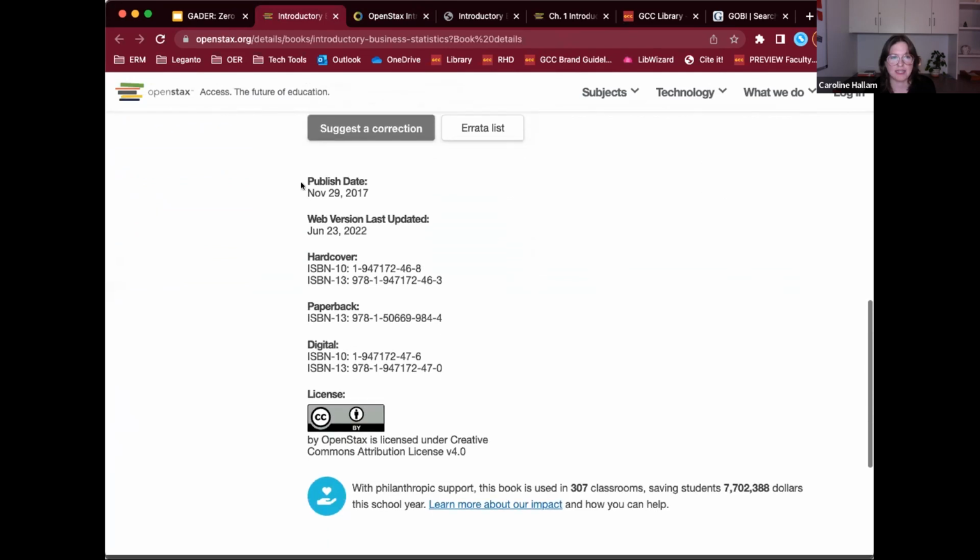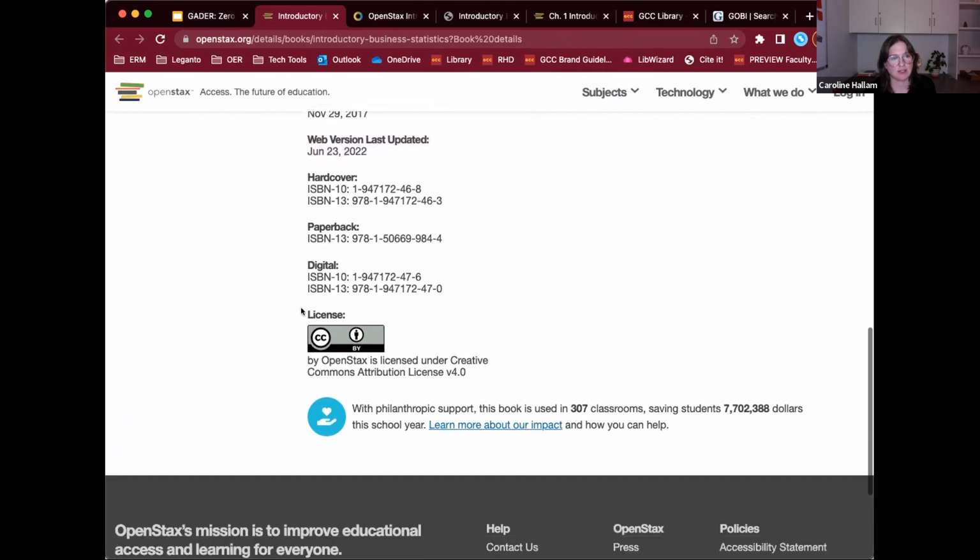Down here, you'll see some information about when it was first published and when the web version was last updated. You'll see ISBNs as well. And then look, here's that license. OpenStax is licensed under a Creative Commons attribution license. So you're free to use this any way you want. You are free to download this, to share it back out. You have tons of rights to use this material.